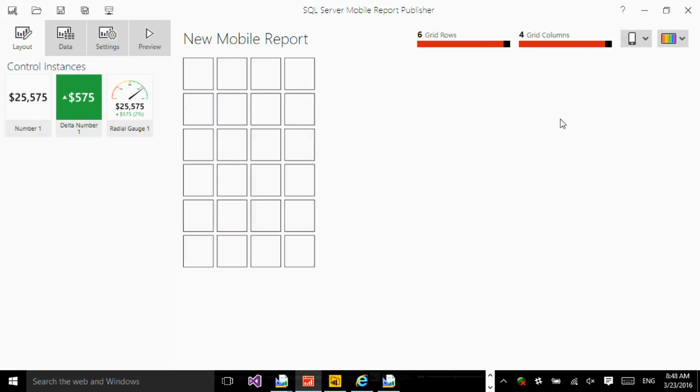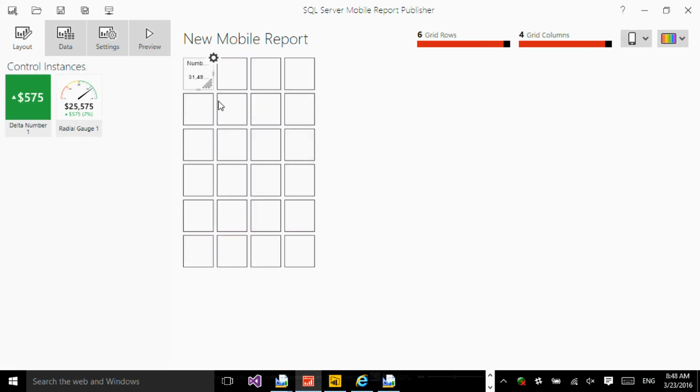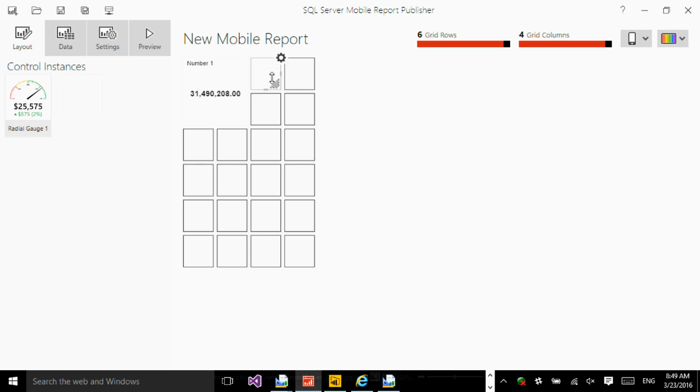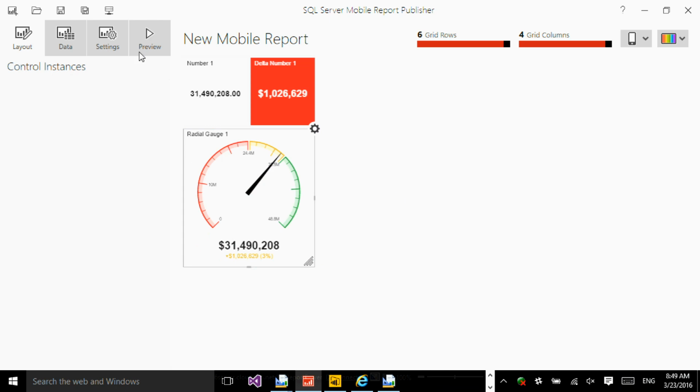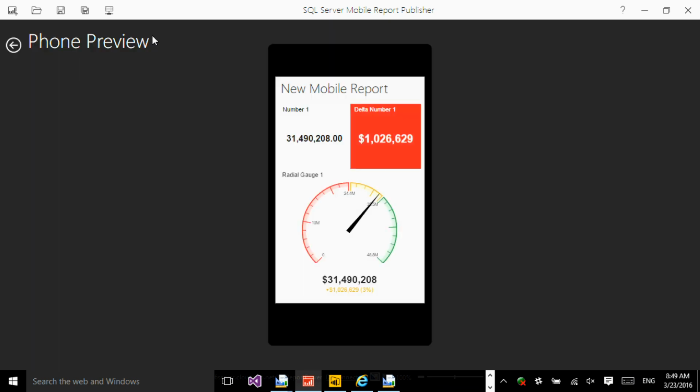I can switch to my phone layout. I could say, well, on a phone, it'll be laid out like this. It already knows which controls I've added. I don't have to rebuild them and reconfigure them again. It's just the same controls, but I'm just going to say, on a phone, it's going to look like this. And you can preview what it looks like on a phone.